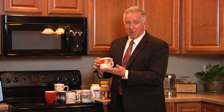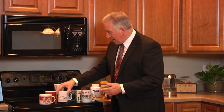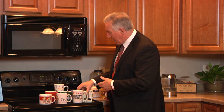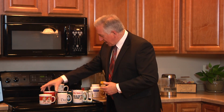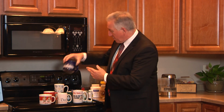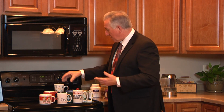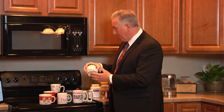So I've got a mug here from when our children were little, and we used to have Campbell's tomato soup or chicken noodle soup in this. I've got a dad mug from Concordia University, Wisconsin. Got a dad mug from Marines. We've got a Nina mug, a Wisconsin mug, a Door County mug, a couple of Colorado mugs for our beloved daughter-in-law, and last but not least, a Packer mug and a Milwaukee Brewers mug.